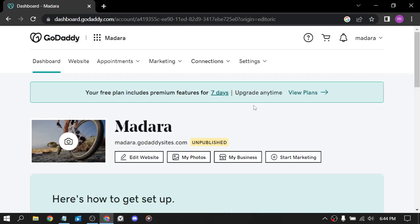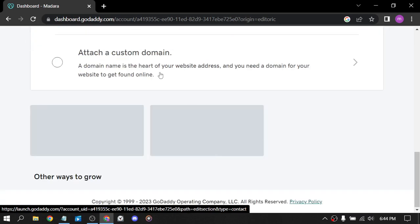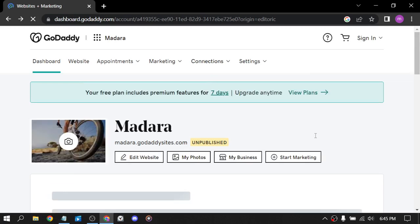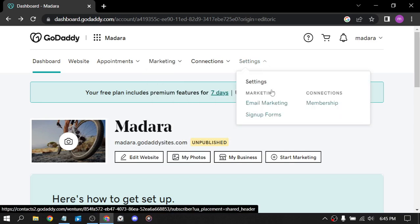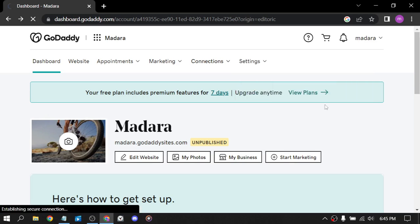So the dashboard is the settings. So you can edit your website here, write an about section on your website, add some information, customers, and others. Here we have the website, and yes, I think we went back to the editor. Sorry, I didn't mean to click on this. So unpublished website. I know I didn't click publish. Here we have the appointments. We have the marketing, the overview, the social content, the SEO, the email marketing, the blog. We have the connections and the settings, the marketing, the connections, the email marketing, the membership, and sign-up forms. Let's check the memberships.